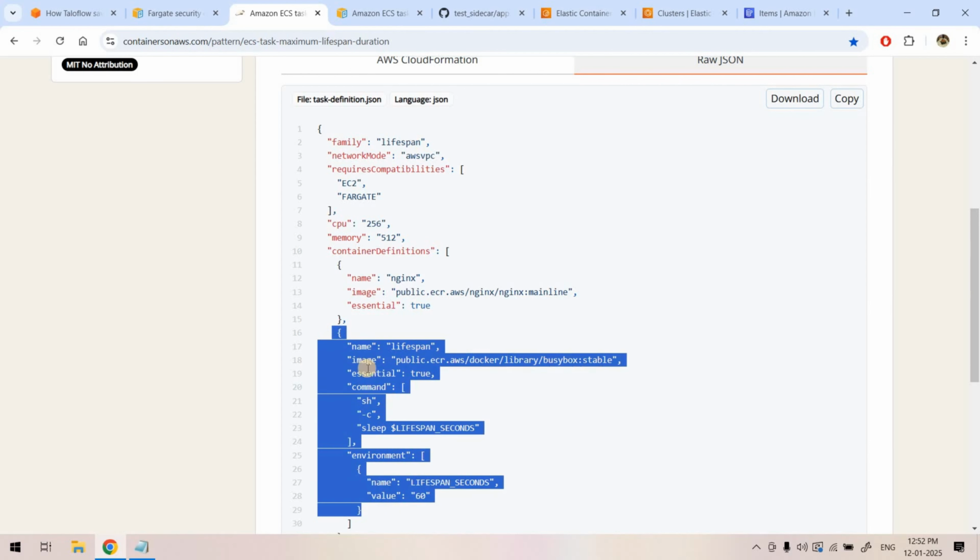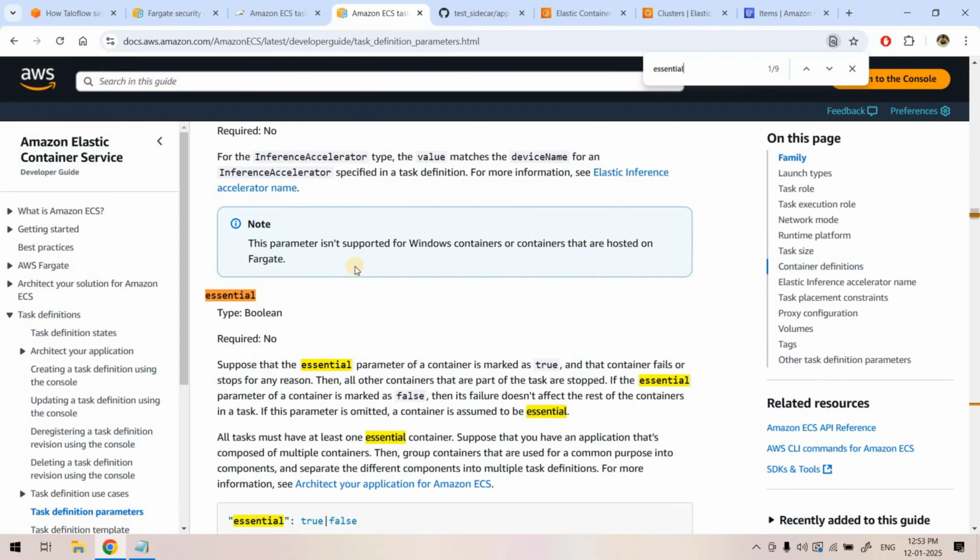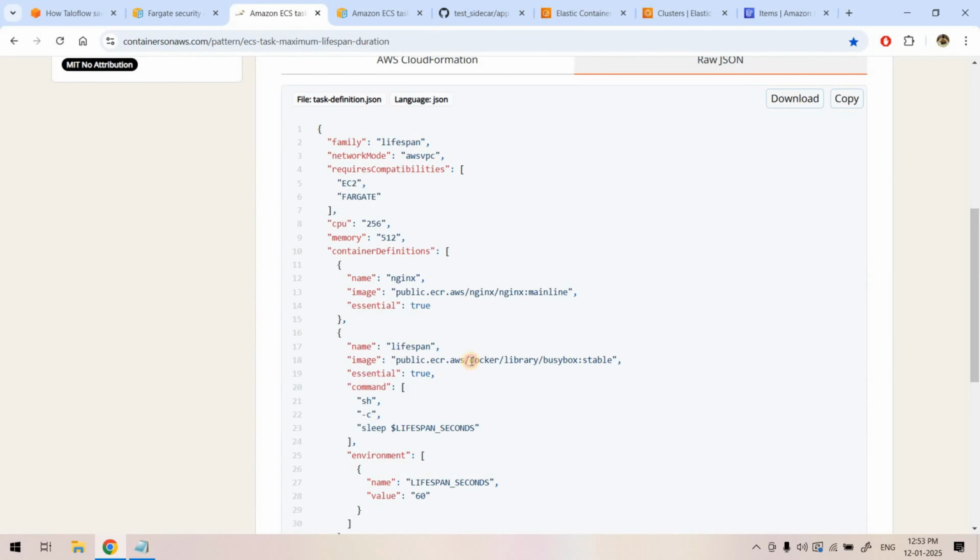But here is the catch. They are defining essential equal to true, and this parameter plays a very vital role. If you check the AWS ECS documentation about essential, you will see that essential takes a boolean parameter, true or false. Let us try to understand what it does. Suppose the essential parameter of a container is marked as true and that container fails or stops for any reason, then all other containers that are part of that particular task are stopped. And that's the beauty of how they are using this essential feature.